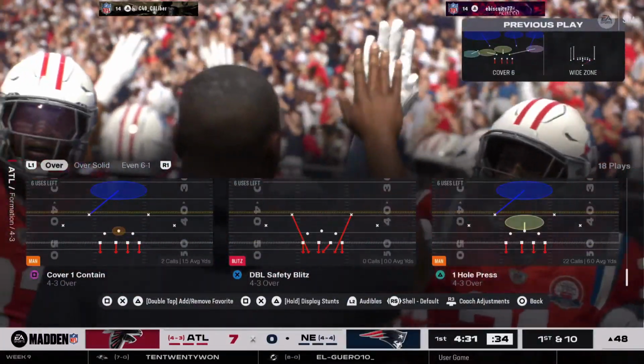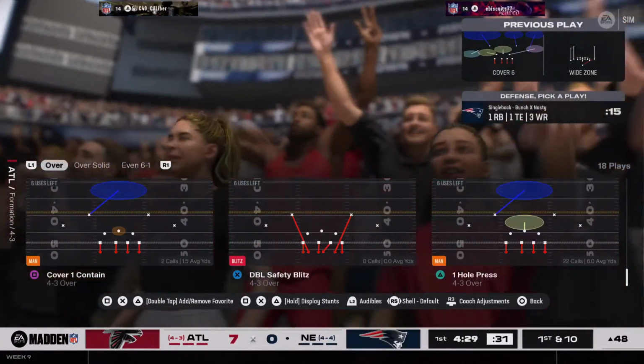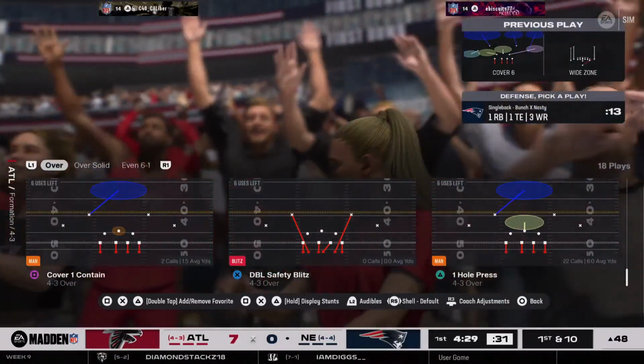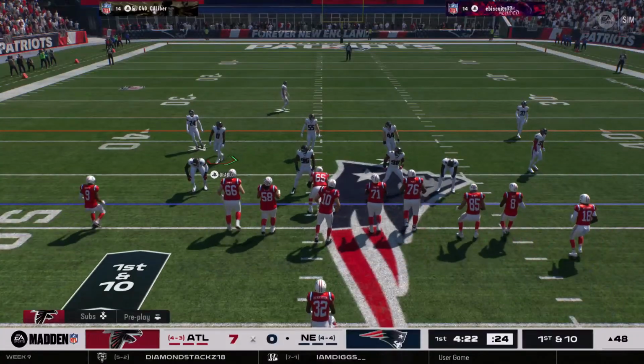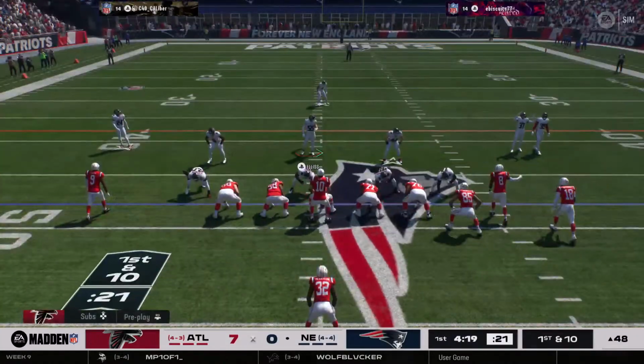They'll move the chains after that pickup of 12. Danger, Kate. Danger, I say. You get this guy in the open field, and he is dangerous to take it to the house. The ball's on the 48. Here we go. 1st down.